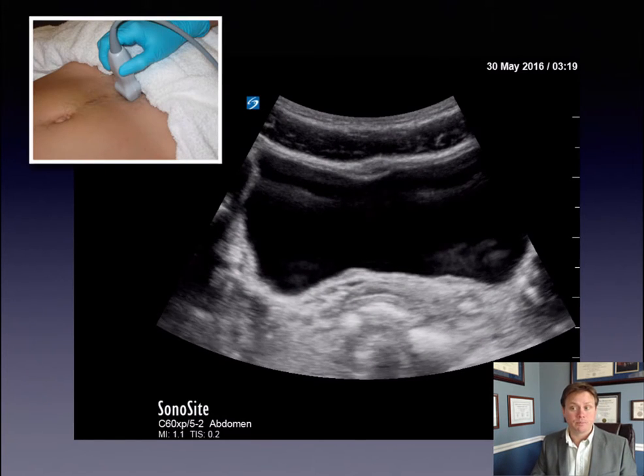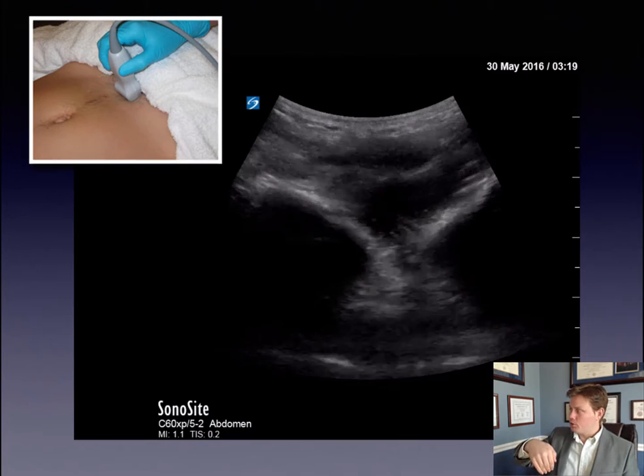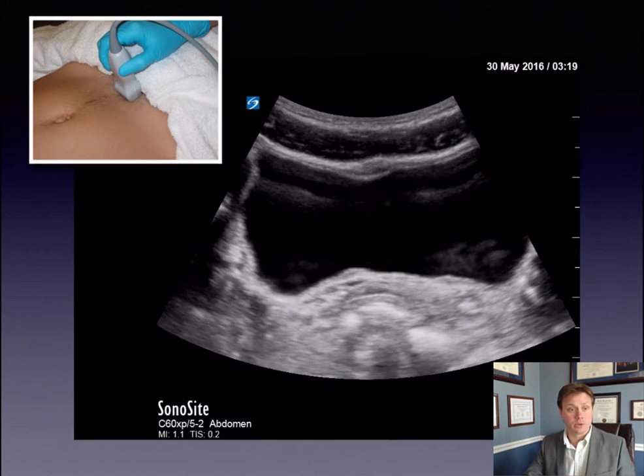So this is an axial view of the bladder. You can see I'm fanning posteriorly, and then I'm fanning anteriorly until I visualize the bladder in its entirety and get the tip of the fundus of the uterus there.